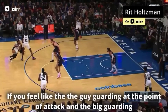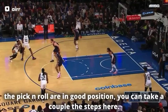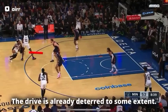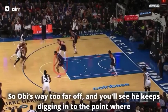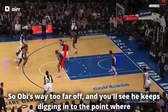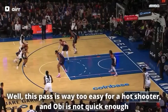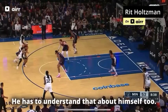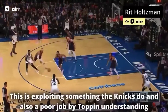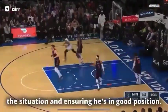If you feel like the guy guarding at the point of attack and the big guarding the pick and roll are in good position, you can take a couple of steps here. The drive is already deterred to some extent, so Obi's way too far off, and you'll see he keeps digging in to the point where he's like holding hands with Hartenstein. Well, this pass is way too easy for a hot shooter, and Obi's not quick enough to recover. He has to understand that about himself, too. This is exploiting something the Knicks do, and also a poor job by Toppin in understanding the situation and ensuring he's in good position.